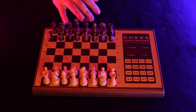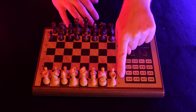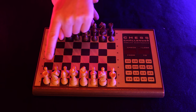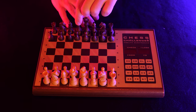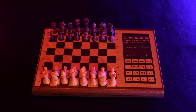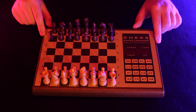It was very flawed. For instance, they had done the notation the wrong way. So instead of the ranks being labeled 1 through 8, it was the files that were labeled 1 through 8. And the machine didn't play very well. And that was the result of Fidelity Electronics rushing it to market to be the first ones to have a real chess computer. This one is the CC7.